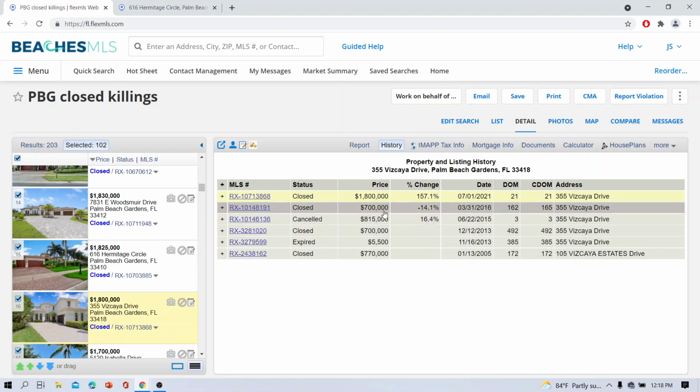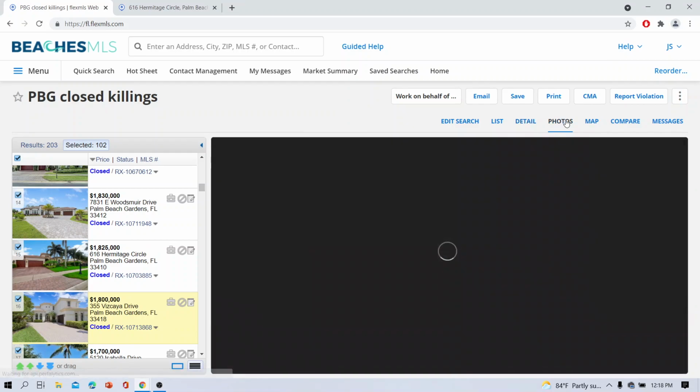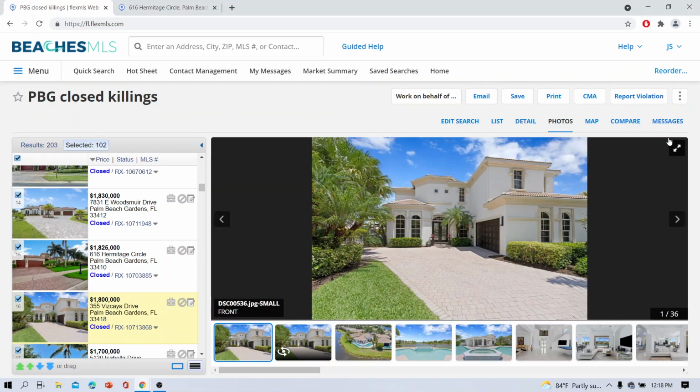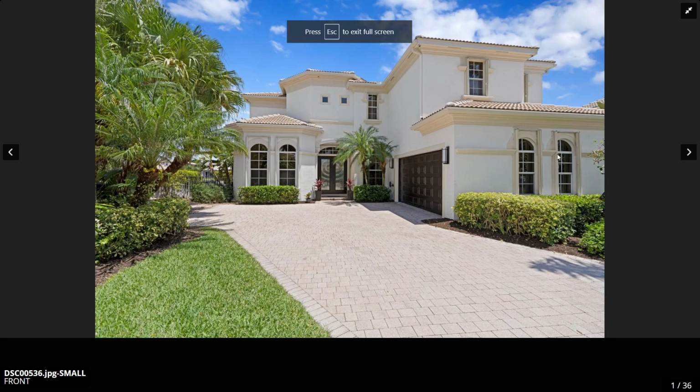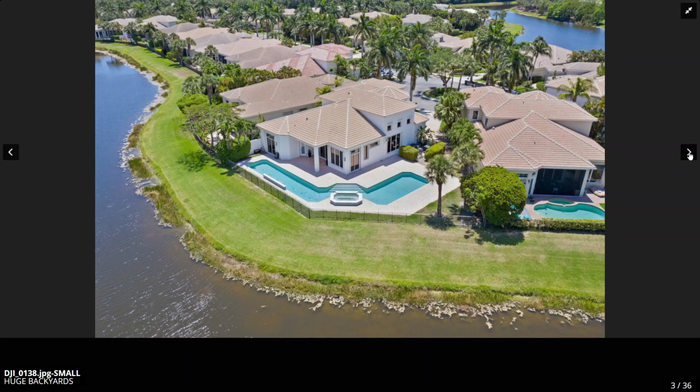So somebody paid 700,000 for this home in 2016. 5 years later, they made 900,000 more. Okay, so let's look at the report. 900,000 in 5 years. Okay. This is in Mirasol, a golf club community, like right across the street from PGA National. Oh, I like the L-shaped pool. That's pretty cool.